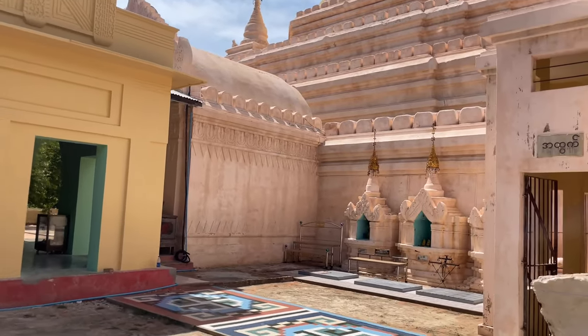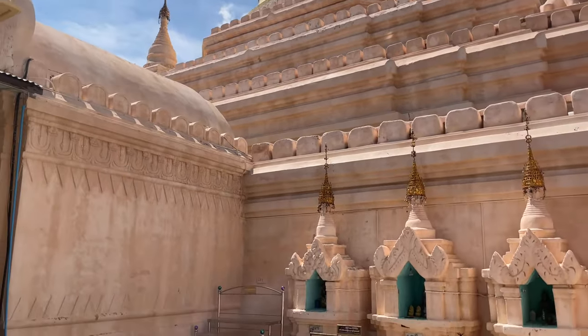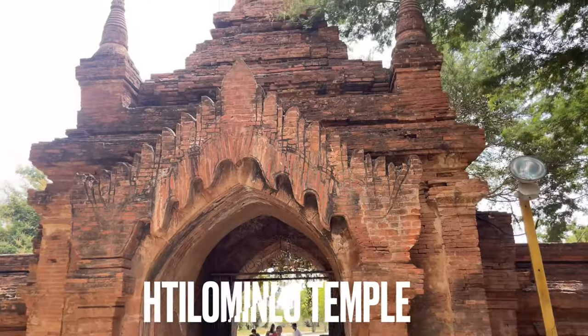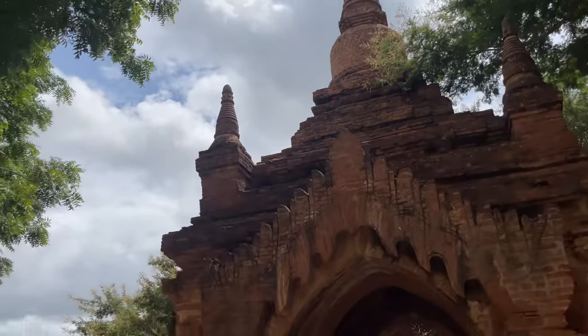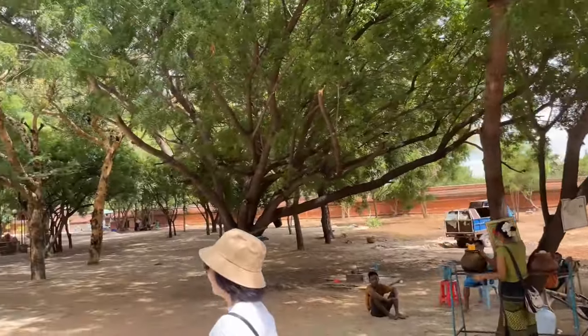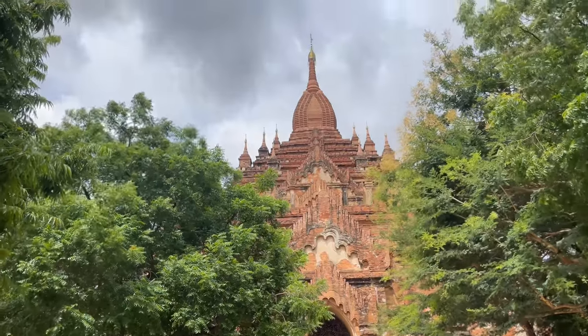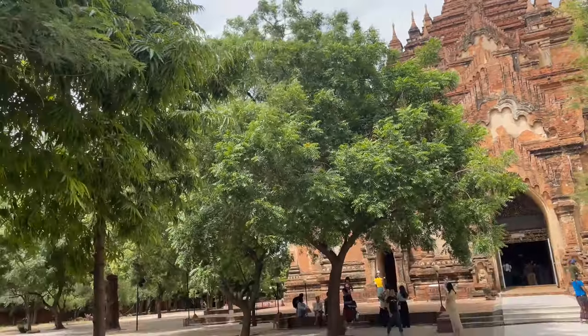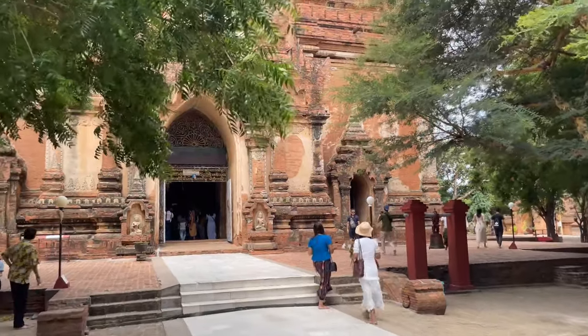So there's the two temples here. There's the pagoda and then that temple over next to it that was built in 1113. This is the gate to get in. Has the little chetties and stuff up there. And then the outer gate. Then they just have like an open area here with like the shade trees. And then you can see the temple. How cool is it? It was built by King Hitilimeno, that's the name.